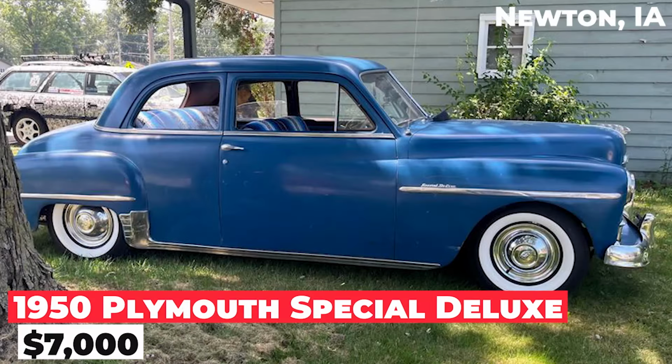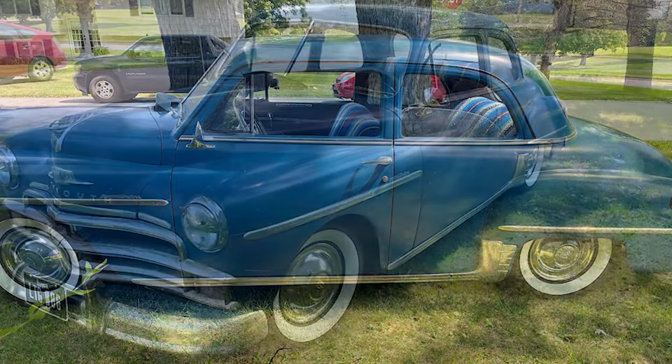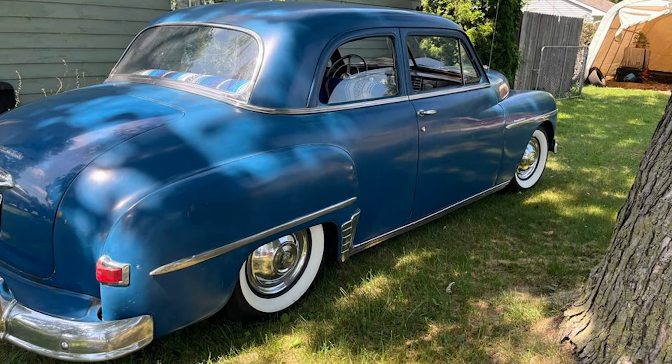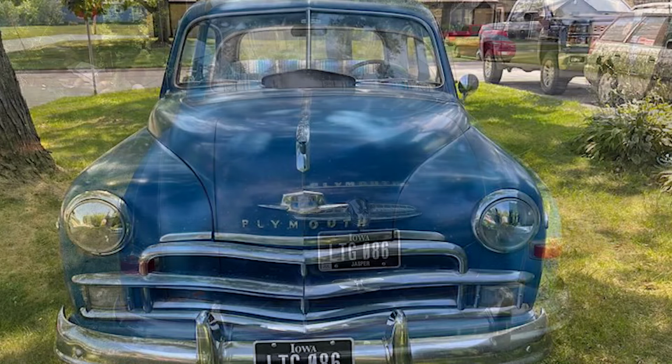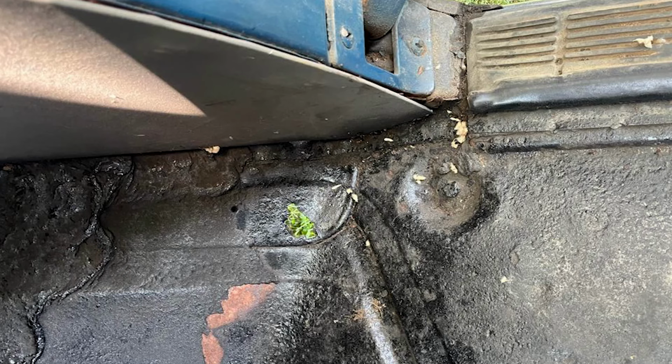The 1950 Plymouth Special Deluxe, priced at $7,000, retains its mostly original features with a few thoughtful upgrades. New wide white wall tires, lowered front and rear suspension, and a rebuilt mechanical fuel pump enhance its drivability. It features new wiring with a modern fuse box, a Champion aluminum radiator, and new brake components. The car's body is in great condition with minimal rust, and the interior is covered with a classic Mexican blanket. This Plymouth offers vintage charm with enough modifications for reliable, everyday use.